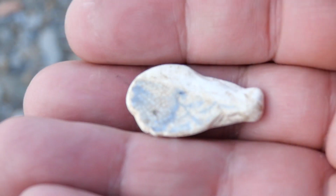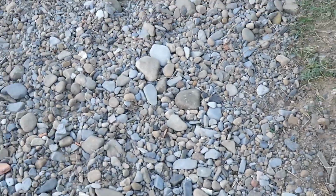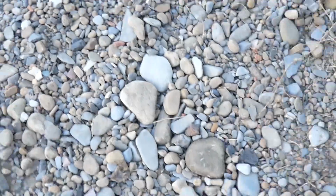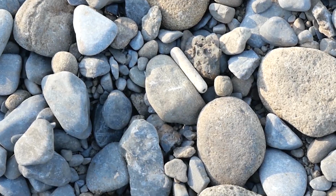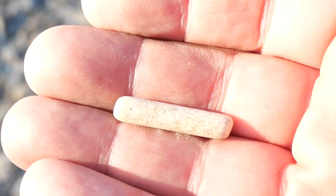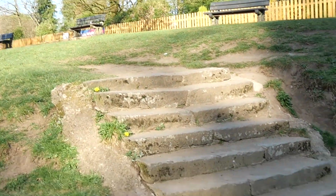Well, another little bit I just turn over. A bit of faint on that. And on this bit. No, just plain. Well, a bit of a fancy handle there. And that'll get left. Oh, can you spot the find? Another bit of pipe stem. Right by the steps that they come down.